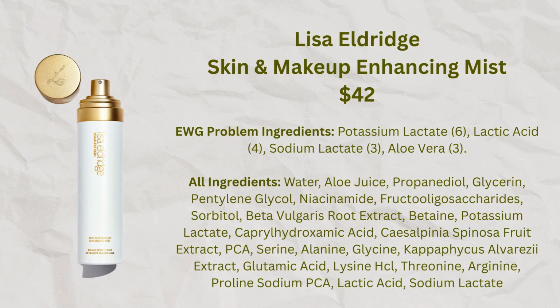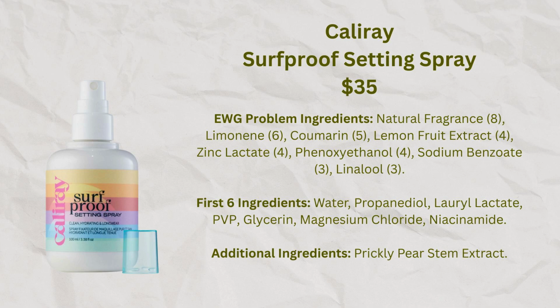I don't really feel the need to use a setting spray personally, so I've gotten very little use out of those products beyond just trying them out. But if you're looking for a setting spray, then those are the ones that I would recommend.